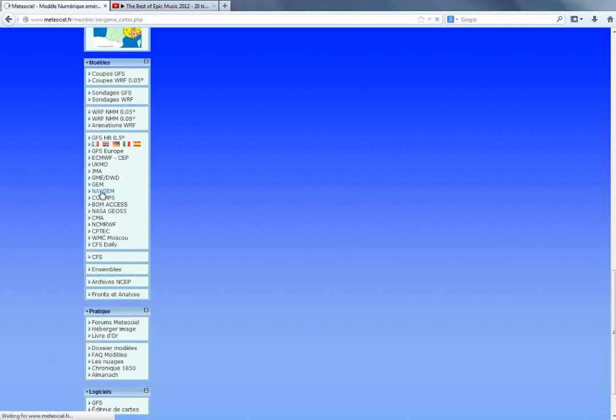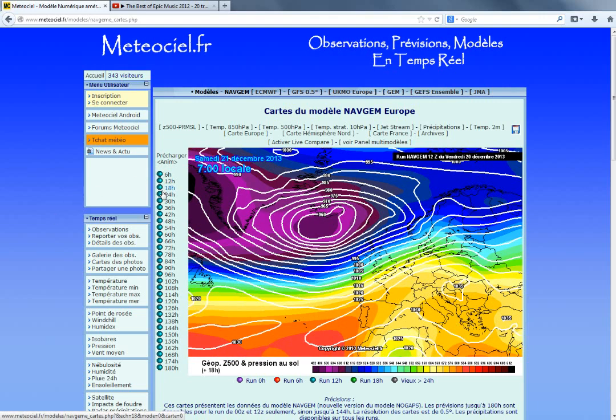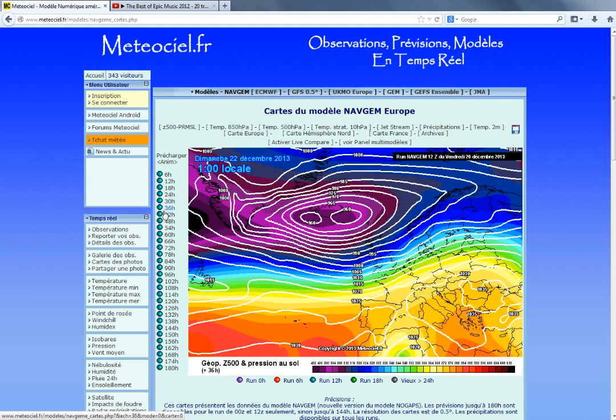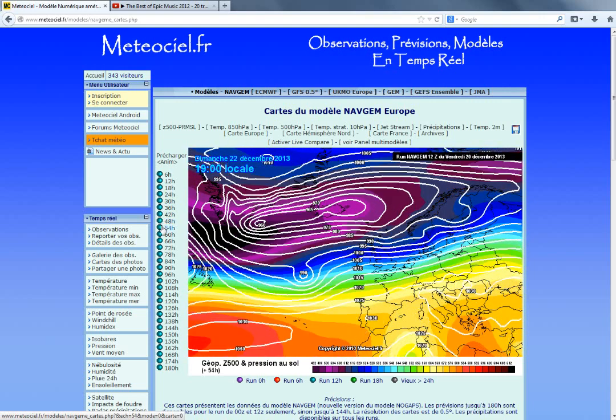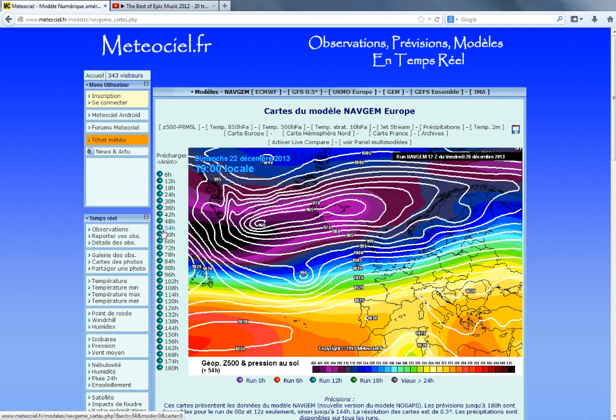The Nav Gem model. Run through the sequence. It all looks pretty familiar at this point. So I've looked at quite a lot of model runs right now, all depicting this area of low pressure developing in the mid-Atlantic by around about Monday and progressing towards the UK.